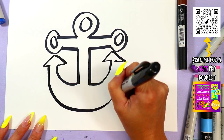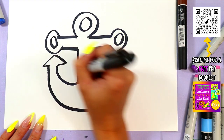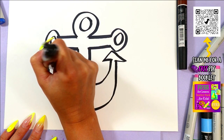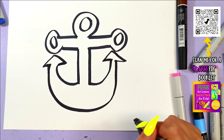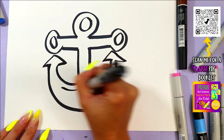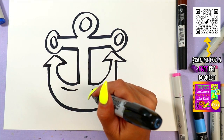Okay. Is that my 90s sound effects happening? Oh dear. Oh yeah, anchor. Oh yeah, this is a really dissatisfied anchor. Okay. Two lines, slightly curved down.